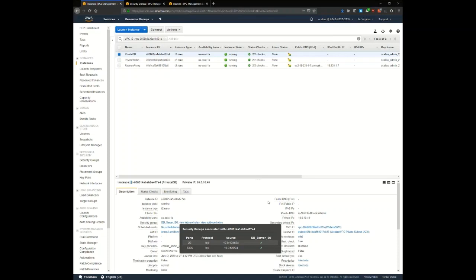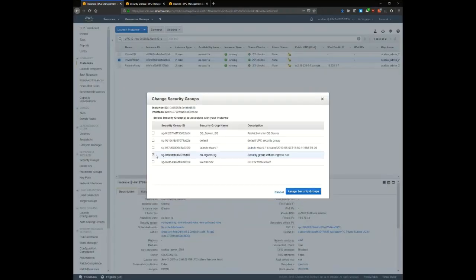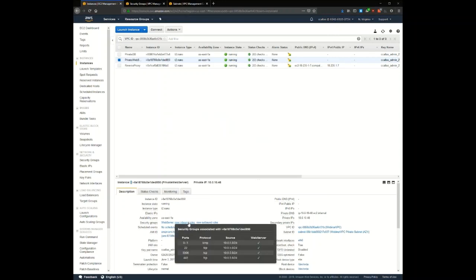We can see the security groups that were just created applied to that private database security group itself. Instead of being empty, we can actually see the rules populating. Next, we're going to attach the security group to the private web server. So we're going to move it from no ingress to web server itself. Now we can see the new rules populated.